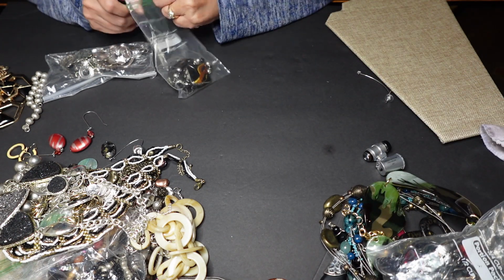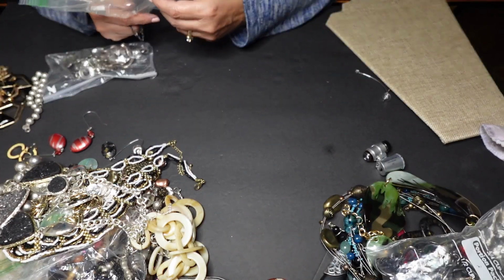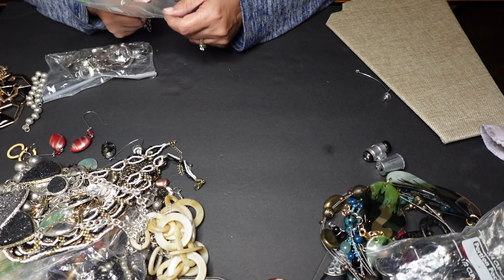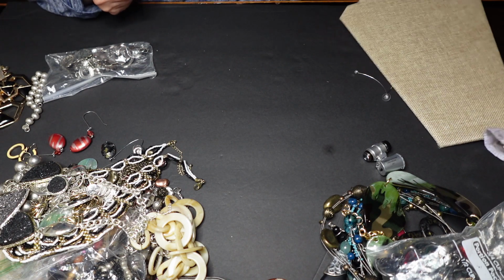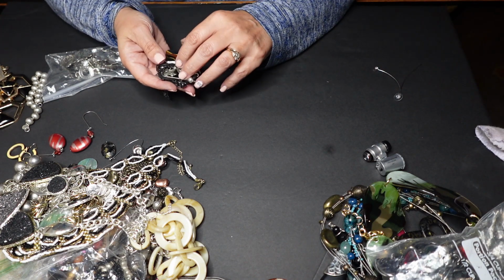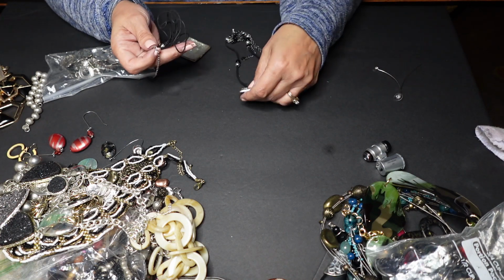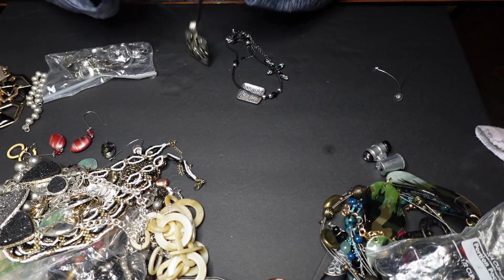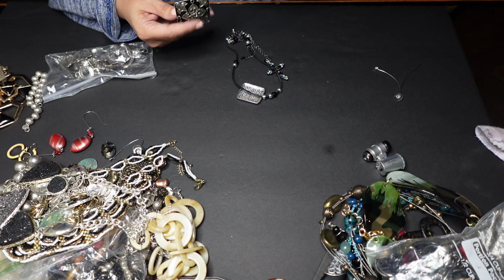All in all, definitely not one of the best bags I've ever had. Did get one piece of sterling. Got a couple signed pieces. Nothing really to write home about there. So yeah, not real impressive. I think I could have done a better job at picking my bag tonight, but that's okay.